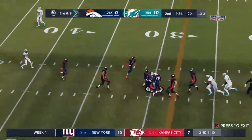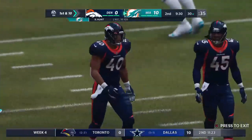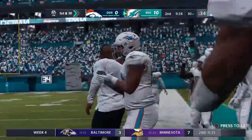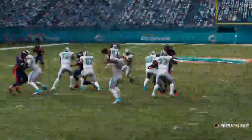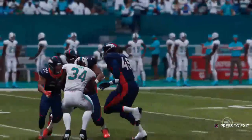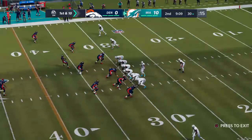He'll get this one underneath to Hunt. And he'll get this up to the 30-yard line. The Miami first down, that one going for a gain of 11. Dolphins, 1st and 10 at the 30-yard line. So 1st and 10 now from the 30.